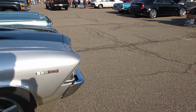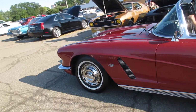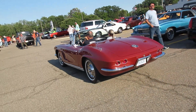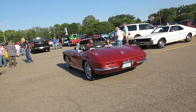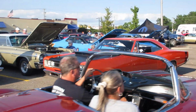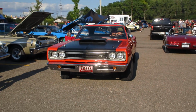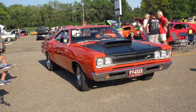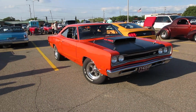Track down that orange. It's coming straight at us, but while we're here, let's check out this beautiful Corvette. It's one of those that doesn't have the contrasting fender color there. Let's see how this works out. That's a stellar 69 Super Bee in orange. Stunning. Beautiful. You don't see that every day. Very nice. Beautiful. Wonderful.